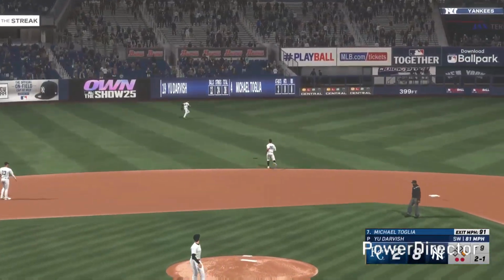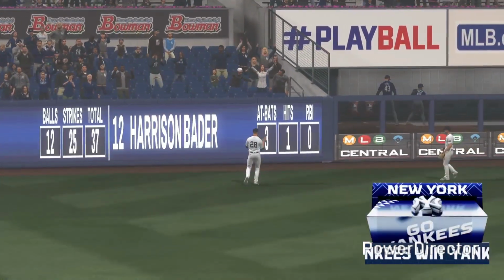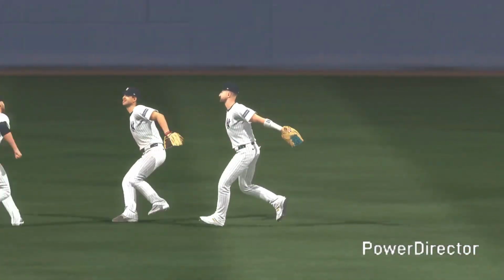Lifted to left, and that should do it. He's got it. Ball game. The Yankees take this one in a blowout. The ball for his first career save deserves to be on display at his house.